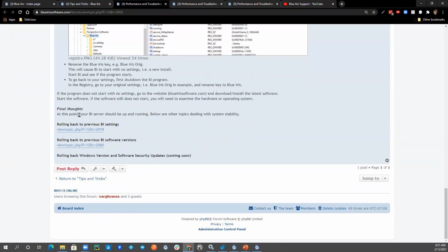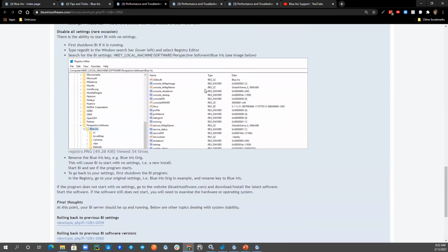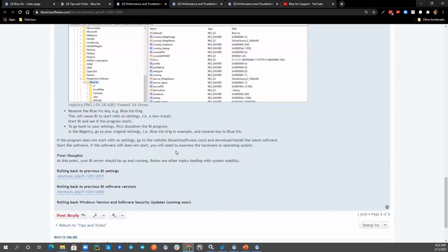Okay, so final thoughts. At this point, your Blue Iris server should be up and running. Below are the topics dealing with system stability. So other cool things with Blue Iris: once you've got it up, you may want to dial back your settings because for whatever reason you messed it up, like your triggers. You're playing with it and then you realize this is not going to work and you want to go back. That's a very common question that comes up.